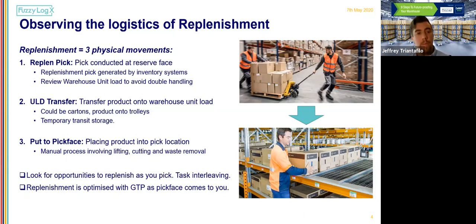Now, I've seen a lot of interesting solutions in this area. With manual processes, it does come down to being quite smart about your operation. So you want to look for opportunities to replenish as you pick. The other day I was walking around an operation where they had a trolley, 2 levels. The level below was product that needed to get out to the pick face. The level above was orders that they were picking. So really simple, and they were just tasking to leaving. That's what they call that. And also, it's kind of an obvious point, but replenishment is optimized when the pick face comes to you, as is what happens in goods to person. So if we go to the next slide.